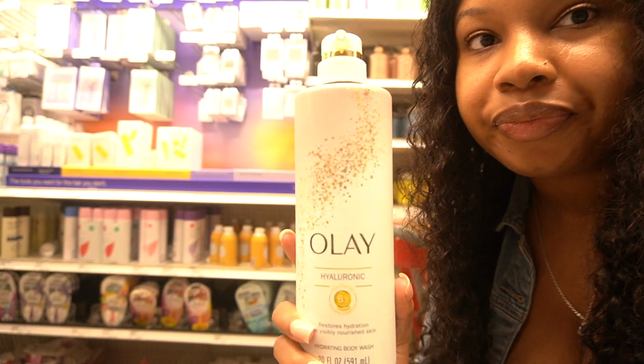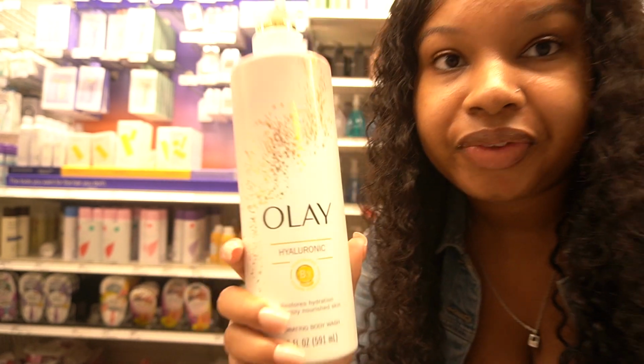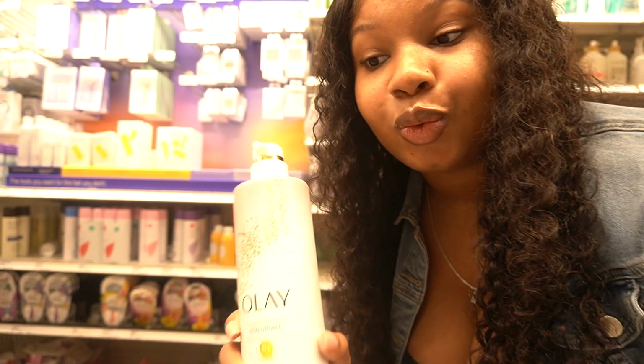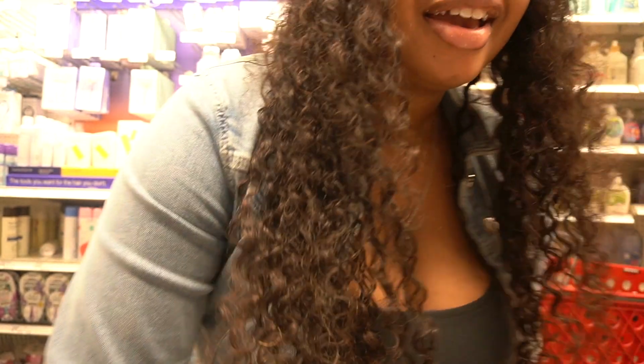So this is one of my favorite soaps because of the hyaluronic acid, and the hyaluronic acid is just so nourishing to the skin. We'll talk more about this when I get home, but we're definitely putting this in the cart. And as you guys can see, we are hygiene shopping.